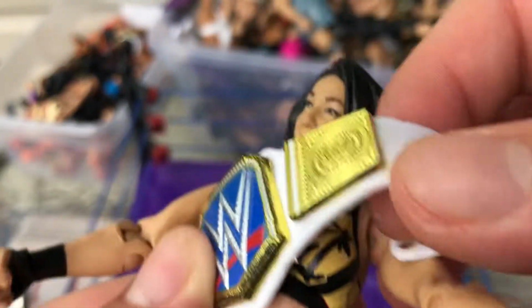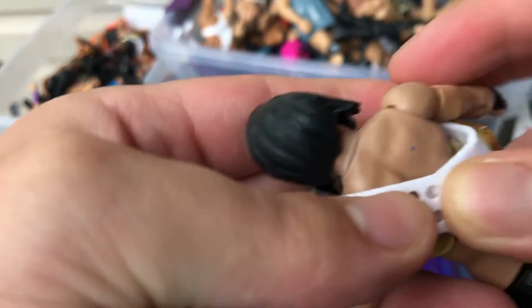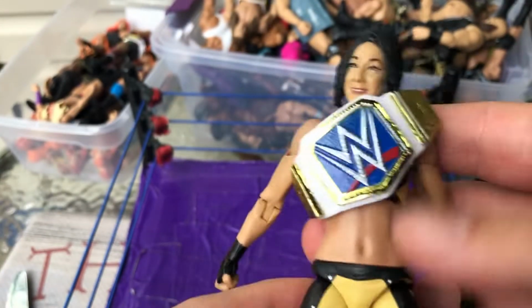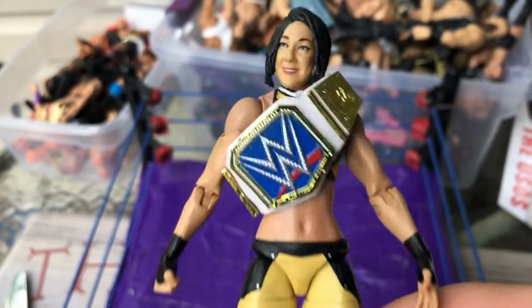What you could do is take this SmackDown title and put the title on here like this, if you have a Bayley, and put it on like this, and in the back. I heard a new Naomi figure is coming out with one, but we'll see. We'll see about that one. So yeah, a really cool figure.